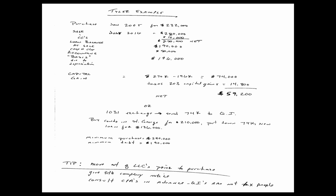Now, Mark mentioned depreciation through his presentation, and that comes into play on this home because I've actually depreciated this house down to $196,000. So it's important not to look at the difference between $232,000 and $270,000 as my taxable gain, because my basis isn't $232,000. I've taken a benefit in taxes each year, and so my capital gain is really the $270,000 minus the $196,000, which is $74,000. So that's the gain that I want to defer if I possibly can.